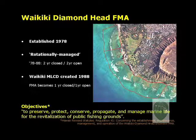So the Waikīkī-Diamond Head FMA was established in 1978, rotationally closed. Initially it was on a four-year cycle: closed for 2 years, and then open for 2 years, with some restrictions on fishing in the first year of opening. This whole area in red was the original size of the FMA. It's 2.5 kilometers, and it extends out to 500 yards offshore. In 1988, the management regime was changed, and the northern portion was permanently closed and became the Waikīkī Marine Life Conservation District, and the remainder was kept to a two-year cycle, 1 year open, 1 year closed.